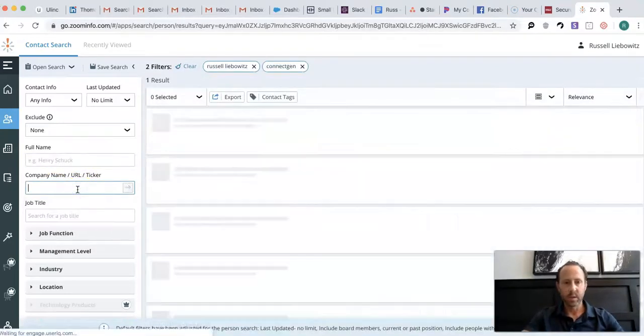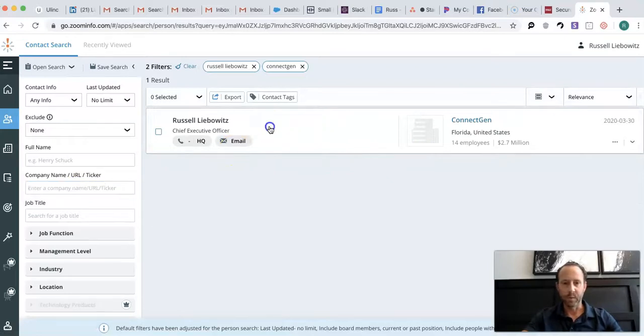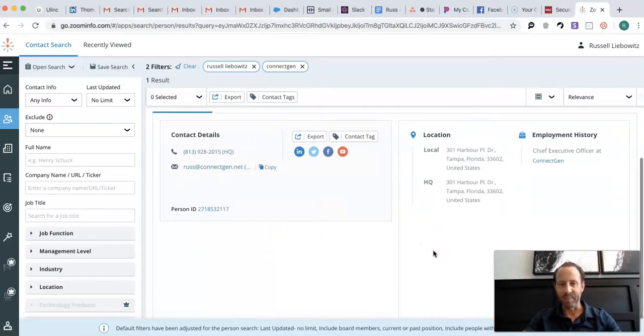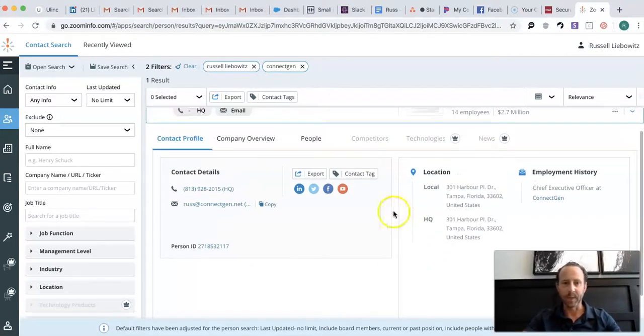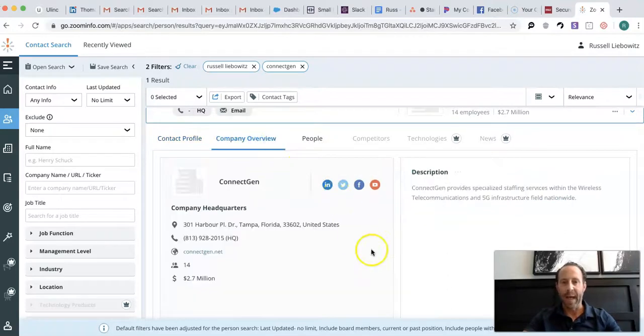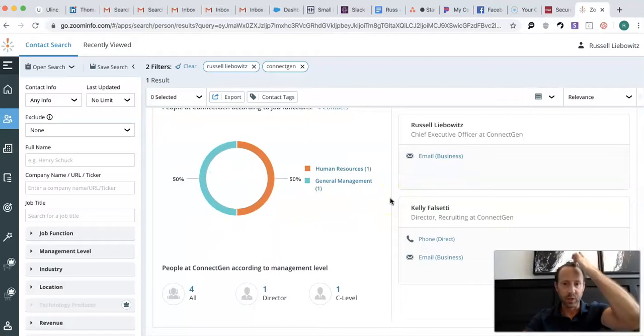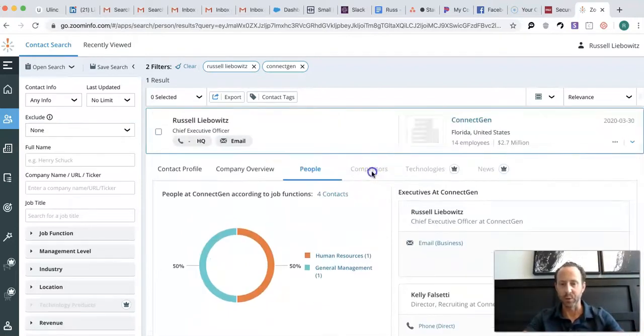So, yeah, there I am: Russell Liebowitz, ConnectGen. There's my cell phone number. There's my email address. They even have my old mailing address. But it gives you an idea of the power of this database. This is awesome. This makes your life so much easier when it comes to prospecting for targets.